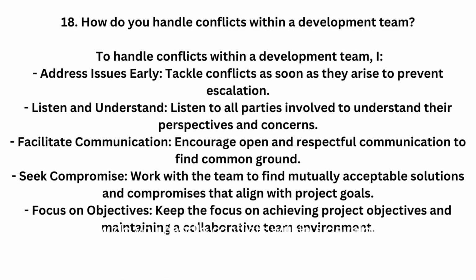18. How do you handle conflicts within a development team? To handle conflicts within a development team, I address issues swiftly, tackling conflicts as soon as they arise to prevent escalation. Listen and understand. Listen to all parties involved to understand their perspectives and concerns. Facilitate communication. Encourage open and respectful communication to find common ground.